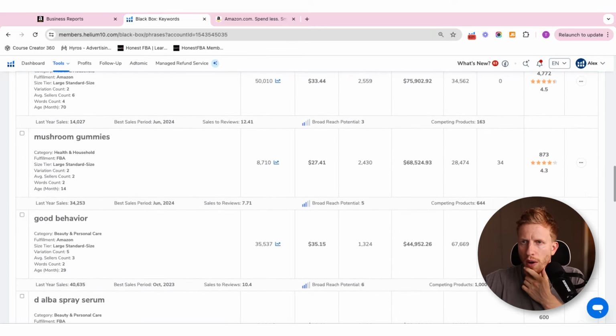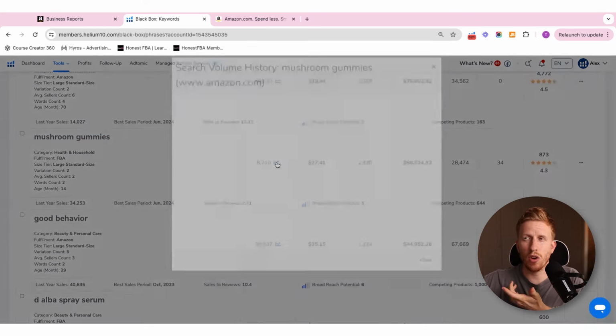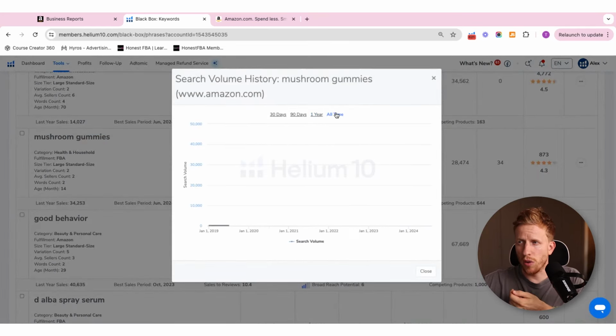So I'm just going to go through, right? What we're going to end up seeing is a lot of stuff like this, mushroom gummies. Now, this is something that's gone absolutely nuts lately, right? So if you look at this, it's something that's really taken off. Beautiful trend upwards there. So you can imagine if you got in around here, when it was just starting to take off, you could have done very, very well.